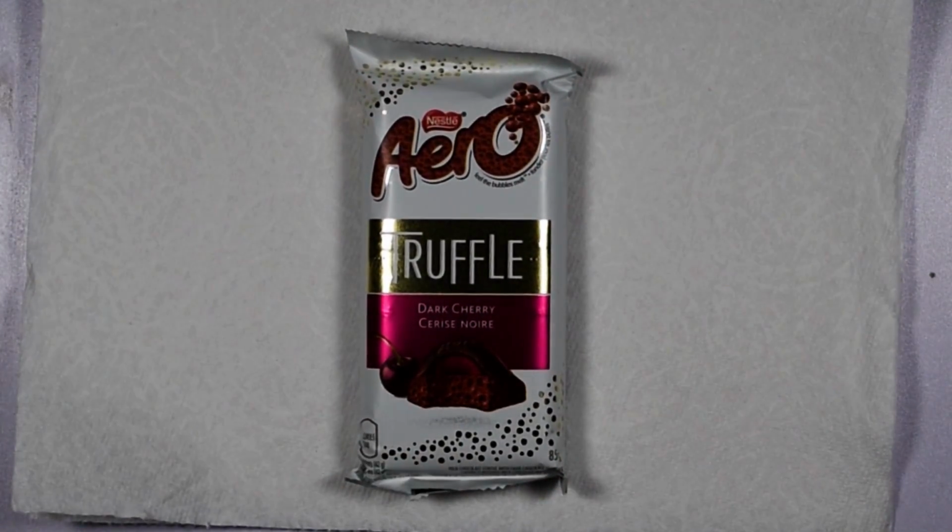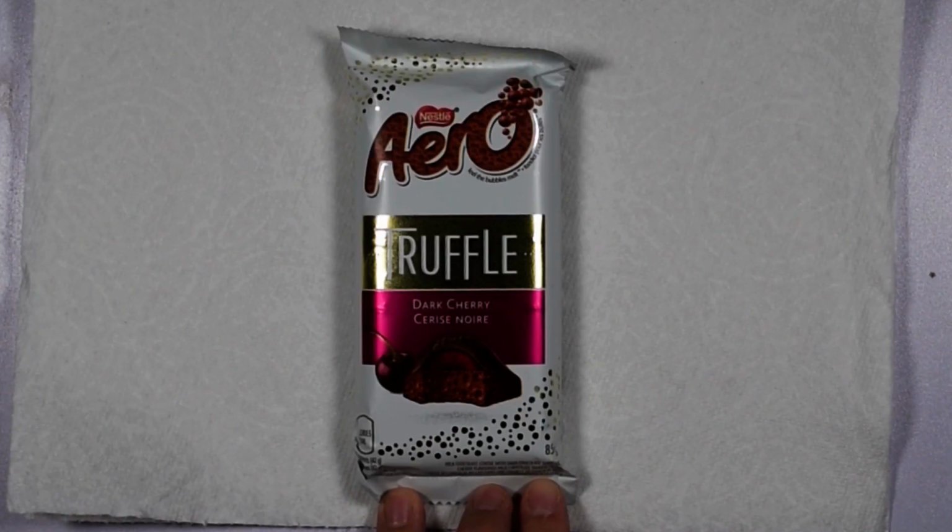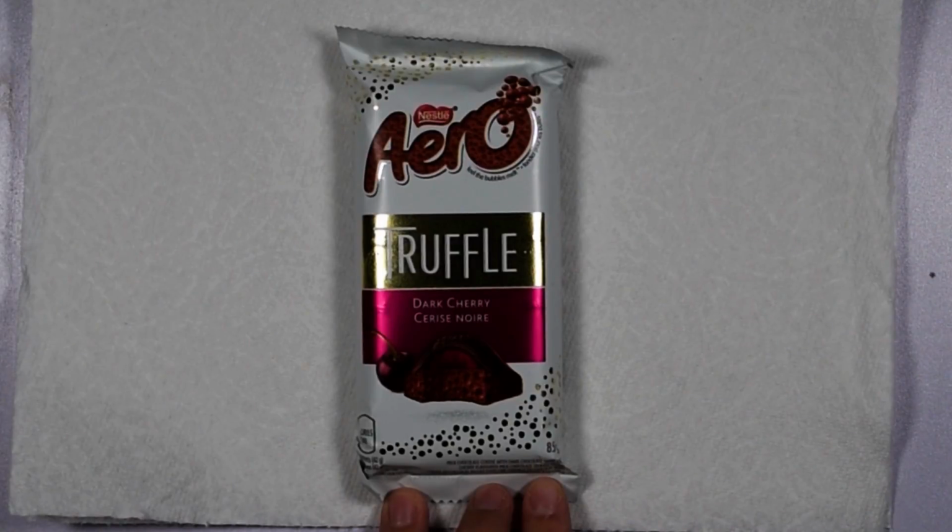Going with, from Canada, the Nestle Aero Dark Cherry Truffle Chocolate. That sounds good. Cherry and chocolate's usually a pretty safe bet. I totally agree. Truffle though, I'm wondering if it's going to be like that lava cake we had recently, which was so sugary you couldn't even tell. I'm curious how it'll be. It says it's milk chocolate center with dark chocolate shell and cherry flavor. Milk chocolate truffle filling. Well, let's see.